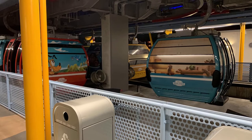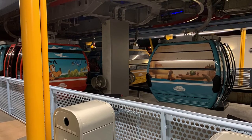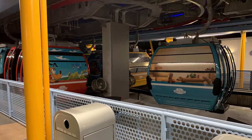Pools. We already talked about the pools, so I think we're good there. Okay, so transportation. Let's talk about transportation for Riviera. I really thought about the infamous Skyliner. Oh, my gosh. Have you heard that you will roast alive? Have you heard that the Skyliner is a death trap? That's what people say.